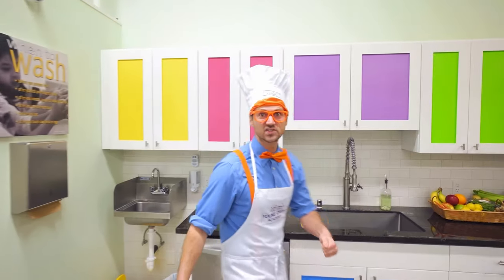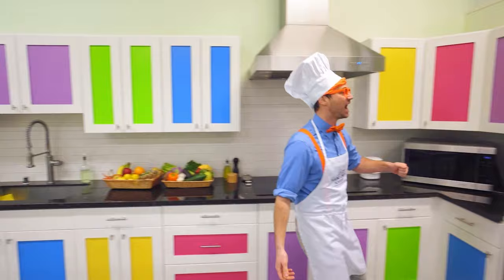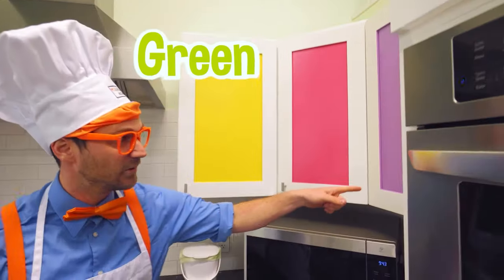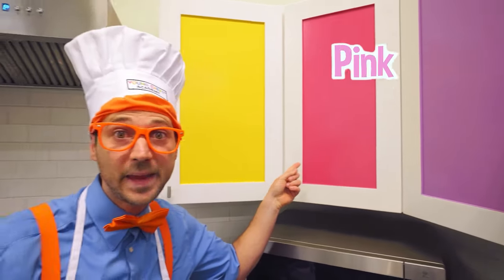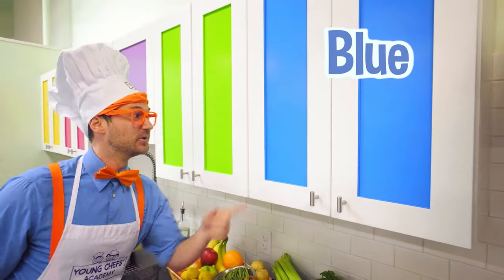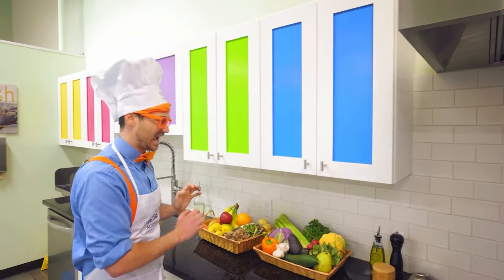This kitchen is so colorful. Do you see all these cabinets? Yeah. Whoa. These are the color green. Ooh, this over here, that cabinet is purple, pink, yellow, whoa, I bet there's a lot of cool things in these cabinets.